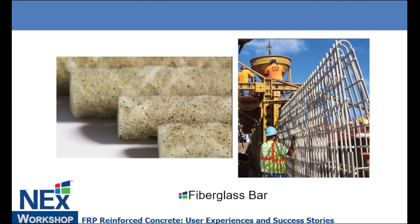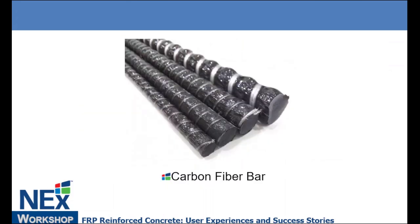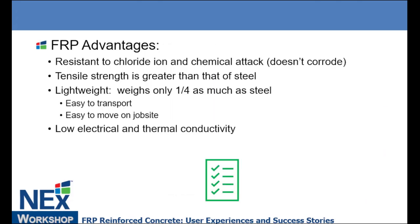Anyway, moving along. So fiberglass bar, GFRP. We have the basalt fiber or basalt bar, and you can see the photographs there on the screen. And we have carbon fiber bar, and we have the aramid, otherwise known as Kevlar fiber. So we have a number of different types of fiber that can be used in these fiber-reinforced polymer products. Let's talk about the advantages of FRP.